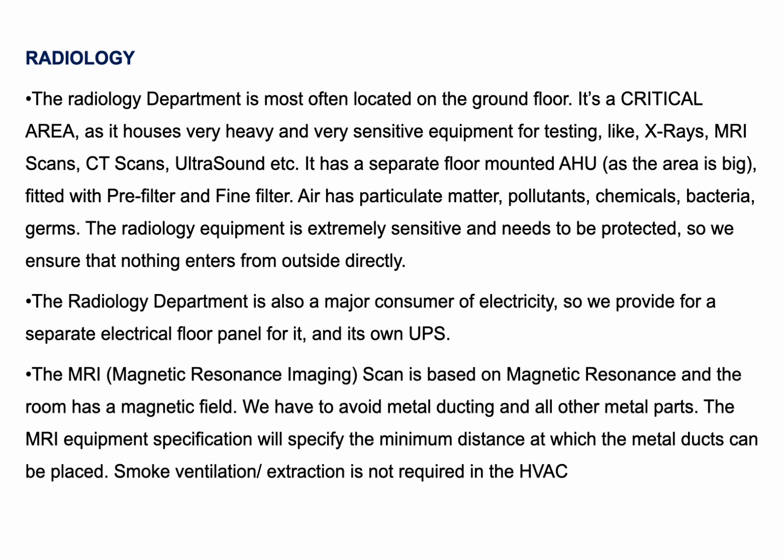The radiology department is also a major consumer of electricity. So we provide for a separate electrical floor panel for it and its own UPS.